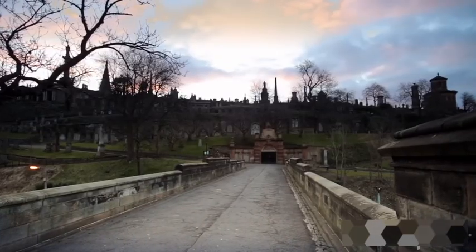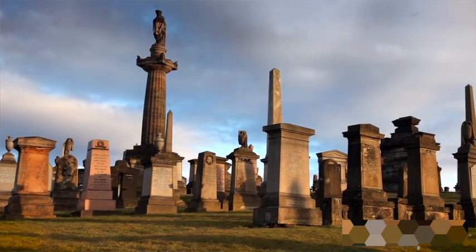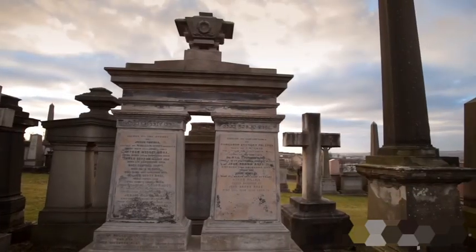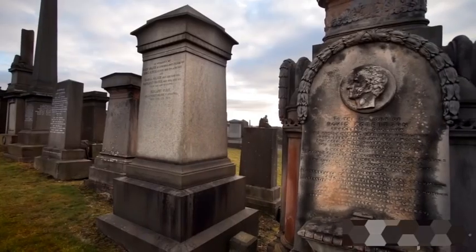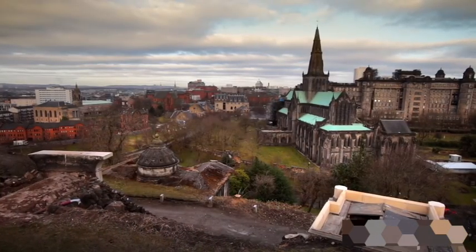On the hill behind the cathedral lies Glasgow Necropolis, a time-worn Victorian cemetery. Some 50,000 souls have been laid to rest here, and with a view this good of the city, you're sure to find a little peace too.